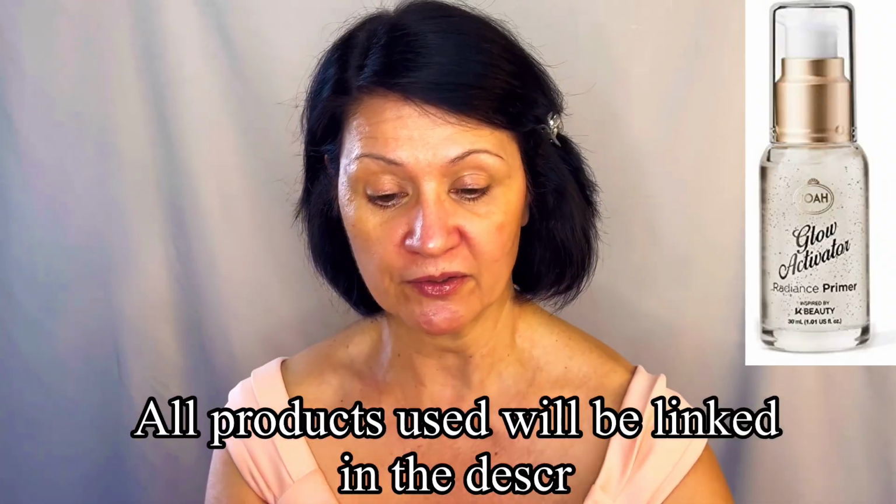So the first thing I'm going to do is use this foundation from L'Oreal in this tinted serum. And the color I normally use is medium, so that's what I'm going to use for this look today. Actually, I forgot I want to start with my primer, so I'm going to start with that first. And I'm going to put that on my fingers.